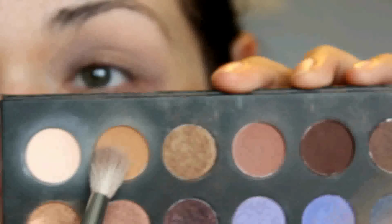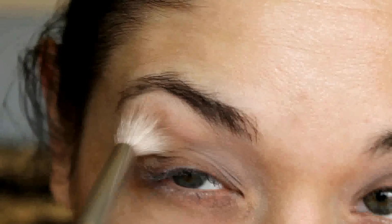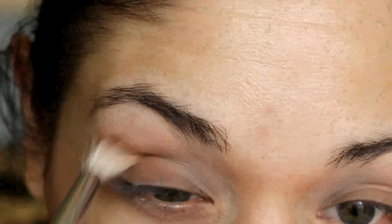Next, going in with the shade right next to it, which is like a caramely color, we're just going to take that in a fluffy brush and bring that into our crease. Just kind of work it in there in circular motions. It doesn't have to be perfect. We're just going to kind of use this as a transition color to blend other colors out.